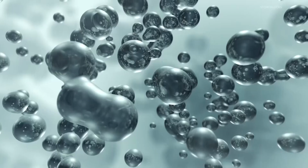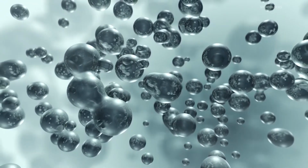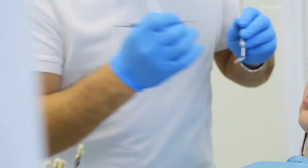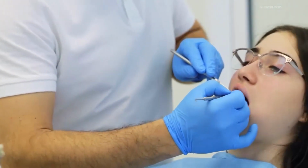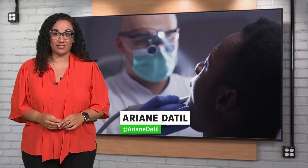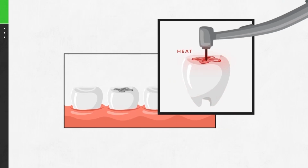Here's why. The type of mercury used in amalgam fillings is called elemental or liquid mercury. It binds together with other ingredients in the filling, and once it's applied on your tooth, it hardens into a stable substance. The danger comes from the process of installing or removing one of these fillings, which can expose people to mercury vapor. When dentists drill the amalgam, the friction generates heat, and that heat allows mercury in the filling to escape into the air as a vapor. Because it's toxic through inhalation, if you breathe in those fumes, that's what can be dangerous.